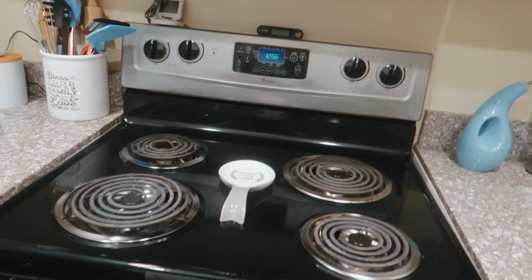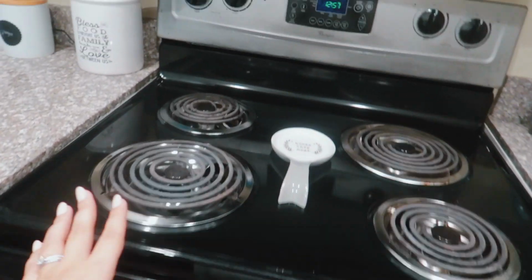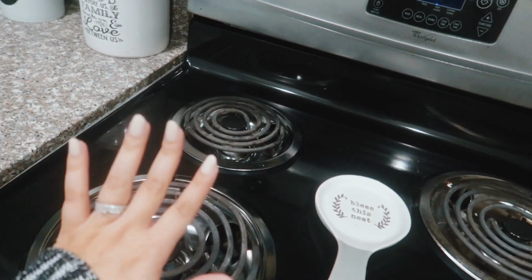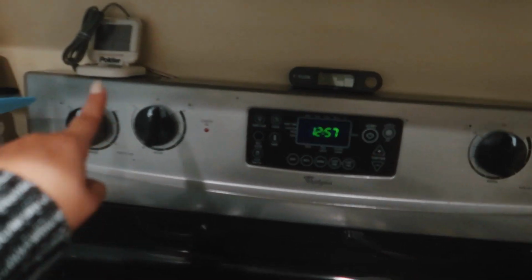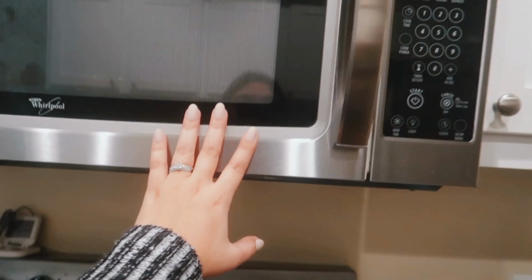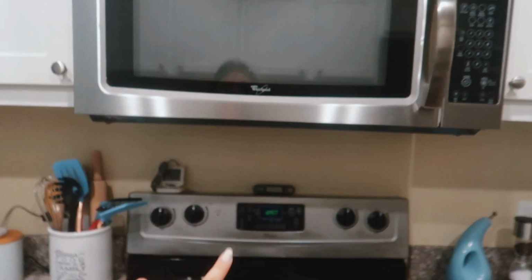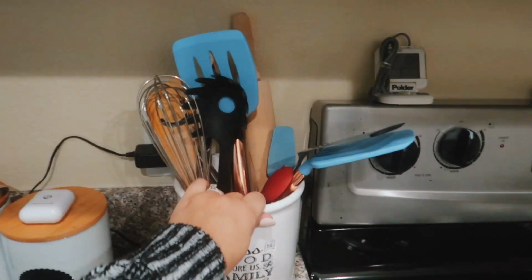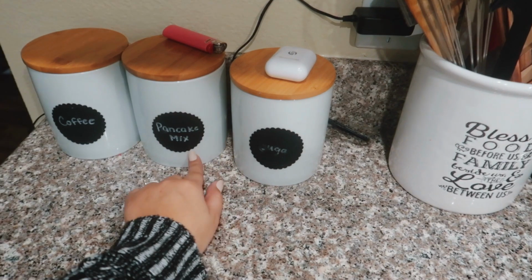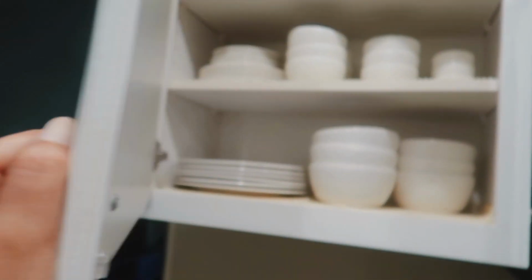Our stove here, so it is electric, which I'm not a big fan of because these tend to bend with the heat and it becomes so uneven. So up here we have our thermometer for our meat, and then we have our microwave that came with the place as well, so we have that there. This side we have my utensil holders, and then we have sugar, pancake mix, and then coffee mix here. Up here we just have our plates.